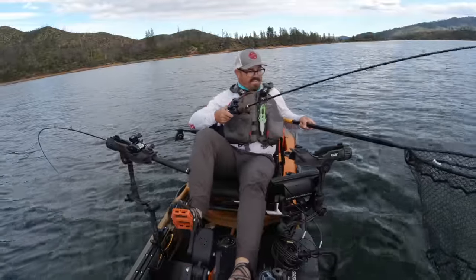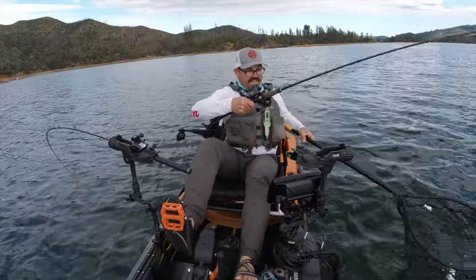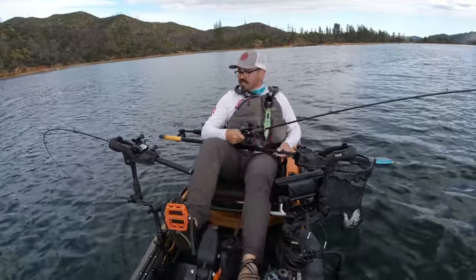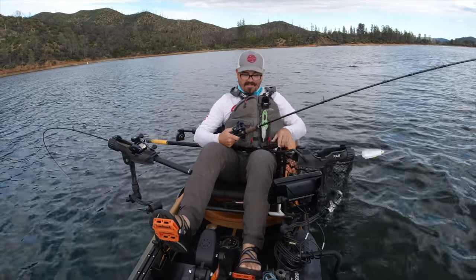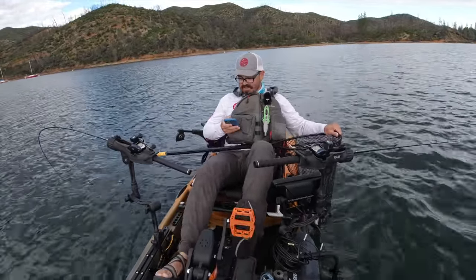What? This is what I was telling you about the size segregation. The big ones are up on top. Or at least that's what I got here. Holy cow. That thing is pushing 15, 16. Wow. On that black hoochie. Never would have thought. Black hoochie on the surface. I learn something new every day. That's why I love fishing.